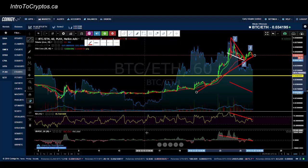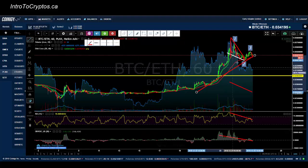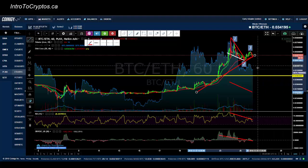Usually want to zoom out to start to see bigger picture things. So at any rate, for the very short term, it does seem like this may be retracing back down, and I would call it just out of right now that it is coming down to this yellow line, which just fits in with support and resistance and the Fibonacci's and everything like that.